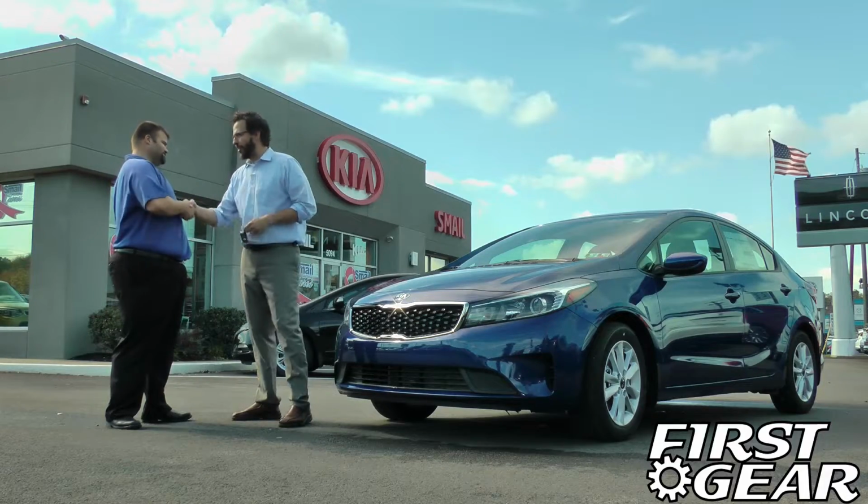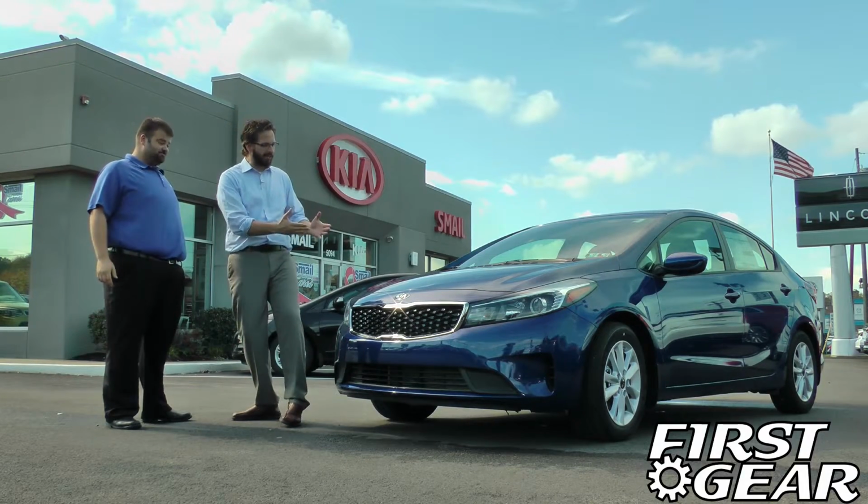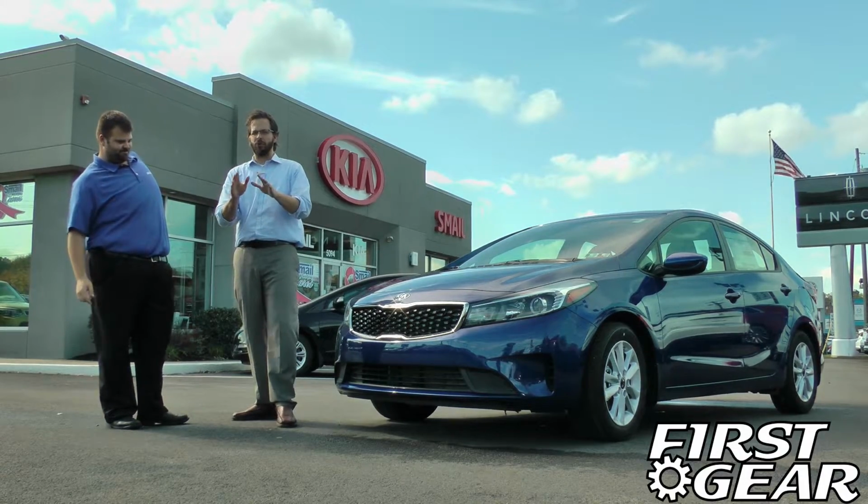Corey, thank you very much for allowing me to take out this 2017 Kia Forte for review and a test drive. Awesome vehicle, check it out.